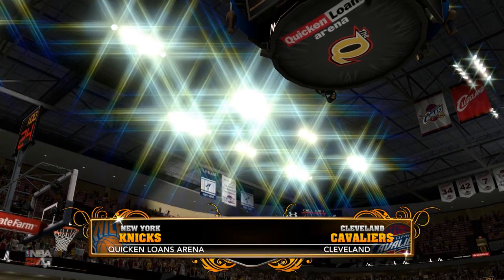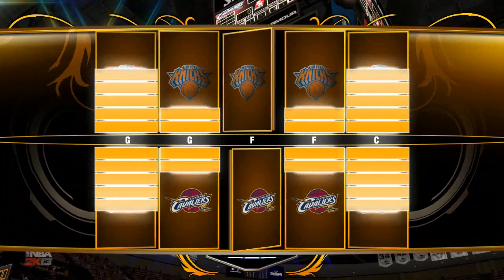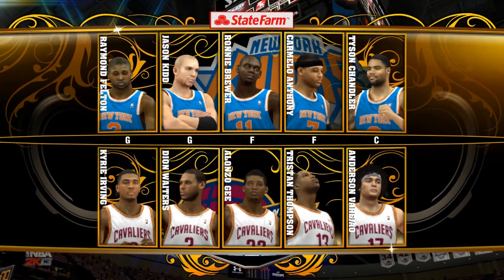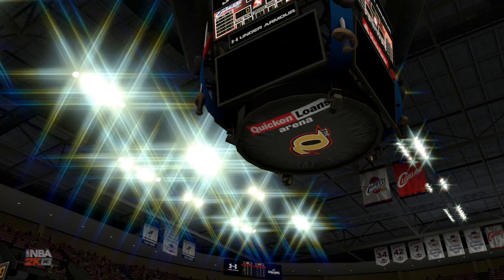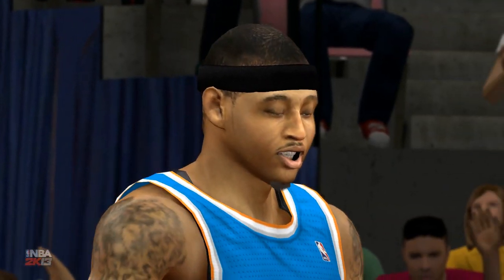We've got NBA basketball in store for you here at Quicken Loans Arena in downtown Cleveland, Ohio. It's the home of the Cavs, live on 2K Sports. We've got some terrific NBA action in store for you today. This is Kevin Harlan alongside Clark Kellogg and Steve Kerr. Now let's check out the State Farm starting lineups.